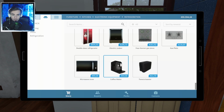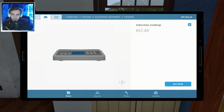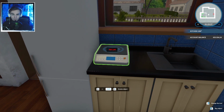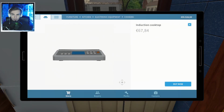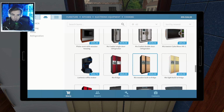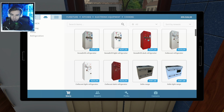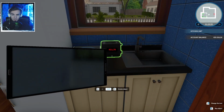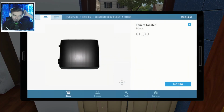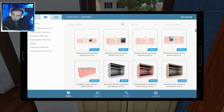Toaster, coffee maker. Gas plate, stove. I guess we could get an induction cooktop here, in case we really want to eat something hot. And we could get a coffee maker. No. I don't drink coffee. But a toaster, you bet we need to have here. Refrigeration, cooking. Okay.